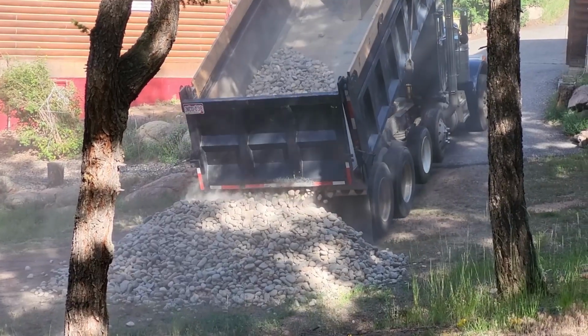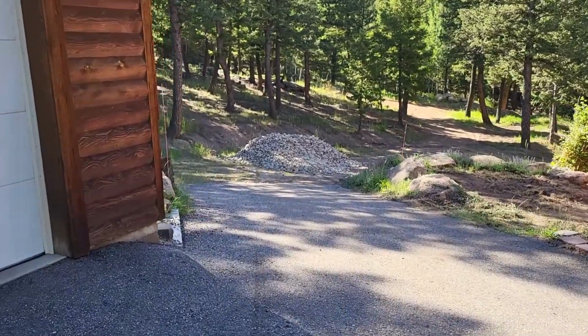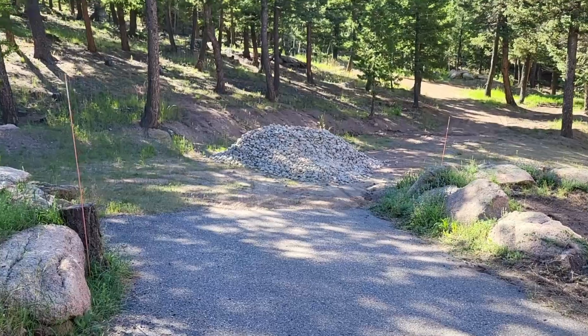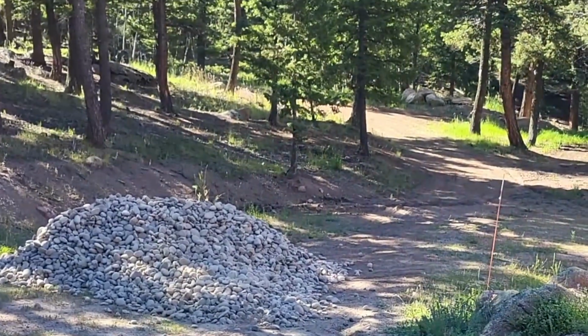So the first guy, Google Maps sent him to the wrong driveway, and he came down the back driveway. So the second truck didn't really have much room to maneuver because it was a much bigger truck. So he just backed straight down the driveway and dumped it right there, which means there's not really any room to get by. So the first guy dumps his load behind the house, gets stuck on the back driveway.